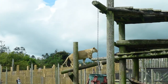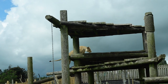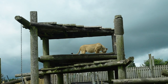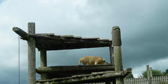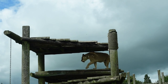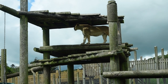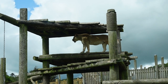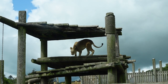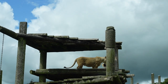Oh! What's it doing? Oh, are they playing? Wow. Incredible. Absolutely incredible, look at that. They're both playing. They're both talking to each other.